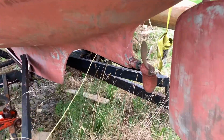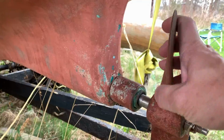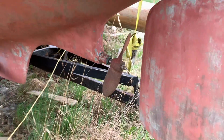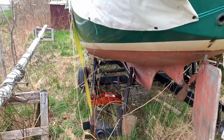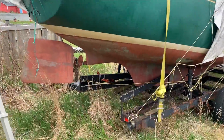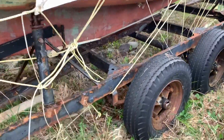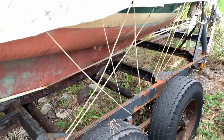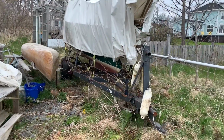The prop spun freely, so I assume that was a good thing, as nothing was seized there, it seemed like, anyway. Yeah, she looks a little rough, but it's a Bayfield and she's solid, so I'm all in at this point basically. It's just a matter of getting her out of here, getting her on the road and getting her home.